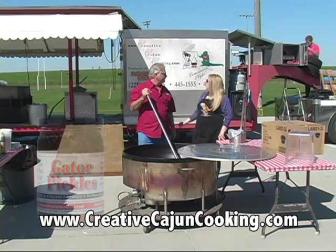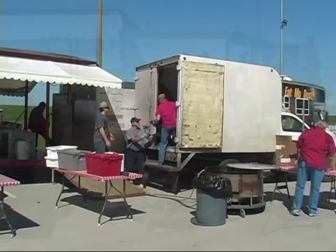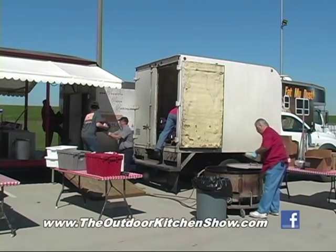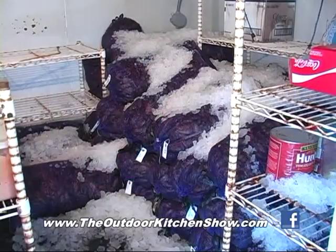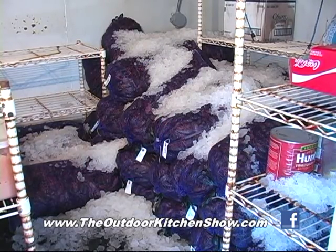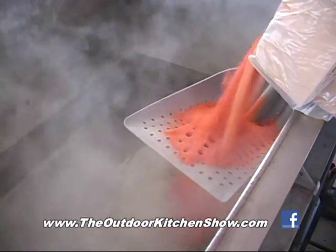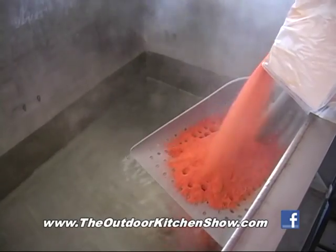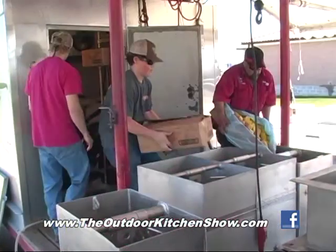Now it looks like they're getting the water and everything ready, so we'll check in with the crawfish. Jimmy had all the crawfish delivered to him on location. This was 47 sacks worth, and he keeps them in his onboard cooler until they're ready to boil. He adds in 10 pounds of boil for every 100 pounds of crawfish. Now he starts off with his potatoes and corn, gets those out of the way first before he gets ready to do the bugs.